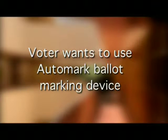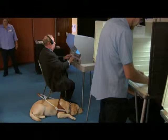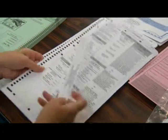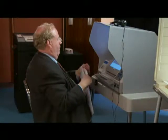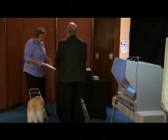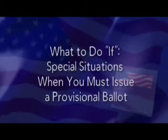Voter wants to use the AutoMark ballot marking device. Voters who are blind or who have disabilities that make it difficult for them to mark their ballots may want to use the accessible AutoMark ballot marking machine. Give the voter an AutoMark ballot, an AutoMark envelope, and direct him or her to the Chief Inspector and AutoMark machine. After voting, the voter puts the ballot into the AutoMark envelope and then into the side slot of the ballot box.